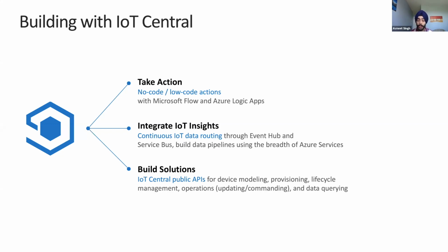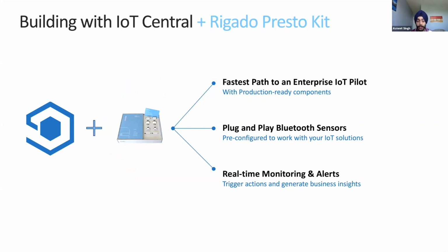But now with the launch of Presto Kit, Kevin, if you could jump to the next slide, it's really never been easier to convert an idea into a solution that you can quickly take to market to your customers. The pre-certified sensors that Rigado has built around the Bluetooth technology, and with the Presto Kit specifically, allow you to quickly generate the set of signals that you would need to build out one of those templates into a full-blown solution for your customers. And you can easily take these sensors now and visualize the set of insights that they're producing within IoT Central and also manage them through IoT Central as well.